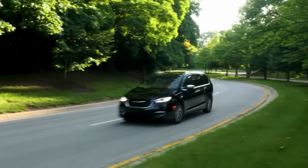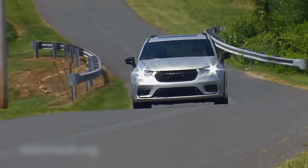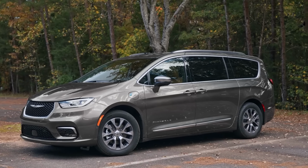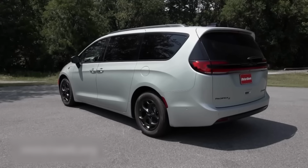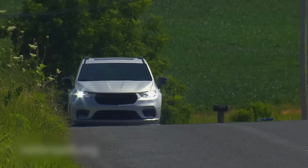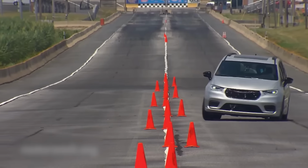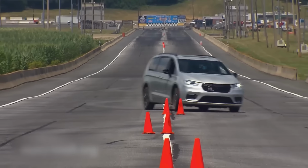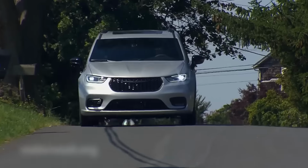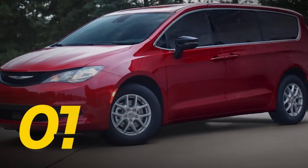One owner on Edmunds reported their 2024 Pacifica shifted itself into park after just 380 miles. The brakes locked, the steering wheel locked, and the vehicle completely shut down. With 2 small children inside, the owner is now afraid to drive it, worried it could happen again in traffic. For a minivan starting around $43,945, marketed as safe, dependable family transportation, this level of failure is unacceptable. Minivans are supposed to be the most practical and reliable vehicles on the road. This is the opposite. Number 1.